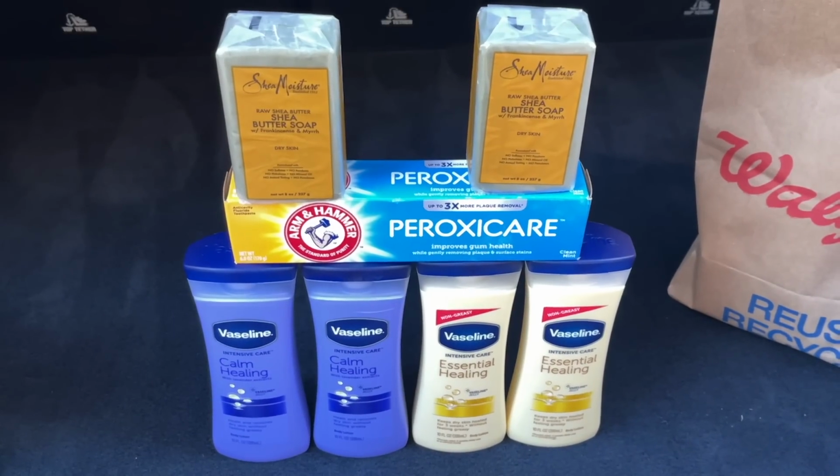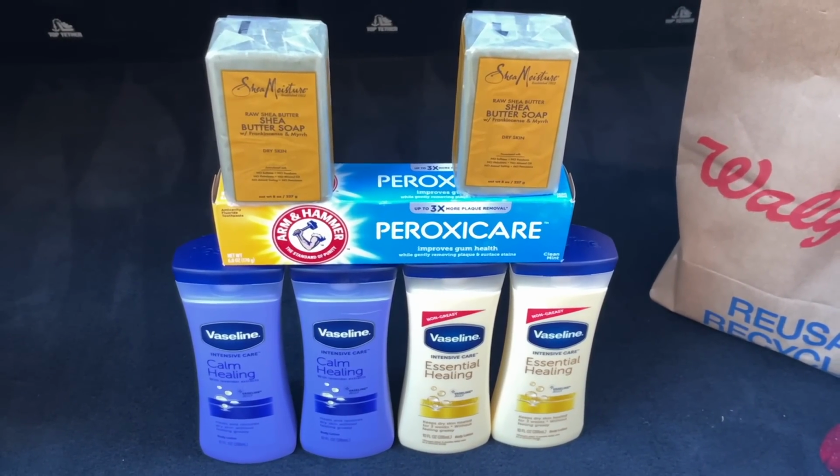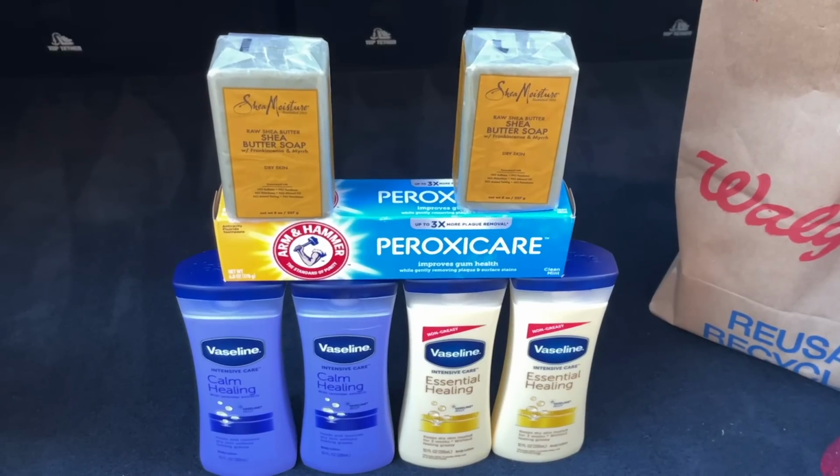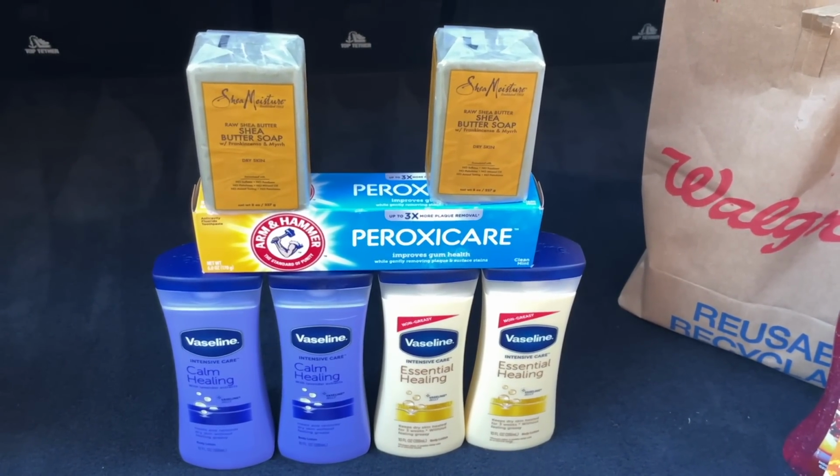All right, you guys, so this is my final deal for today. This is my online pickup order. This was so easy, so simple, and completely free. So the first part of this deal, I wanted to grab the Vaseline lotion.